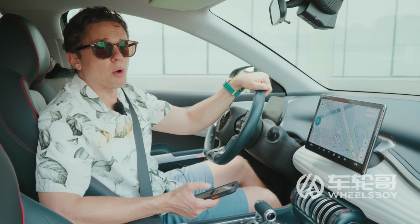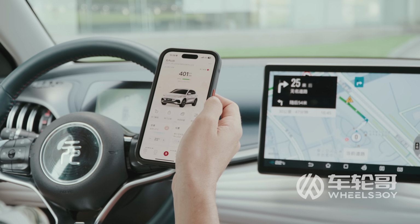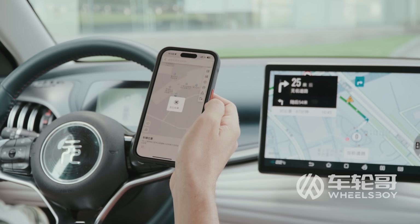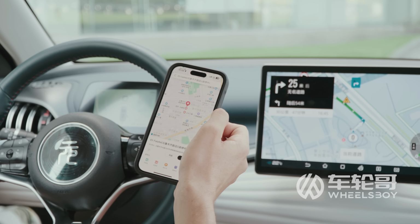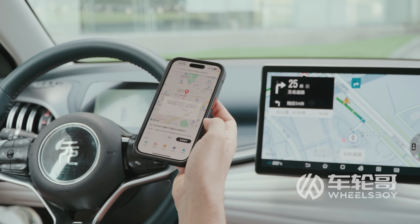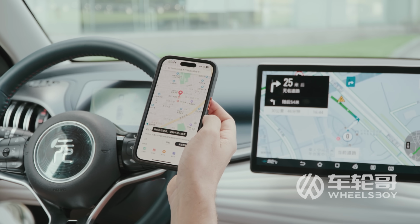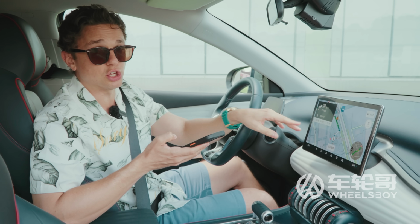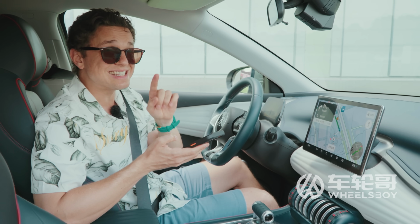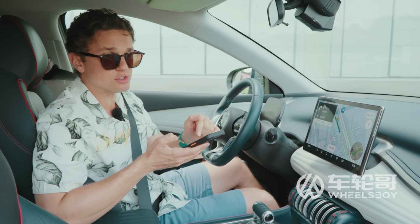My favorite feature, however, is the ability to input a GPS destination into your phone here via the app, of course, and then send it directly to the center screen so you can just immediately start navigating there. This is really useful in a world in which we often get addresses for where we're going via our phone, so you can just copy paste it straight into the app and send it straight to the screen instead of having to input it yourself. Unfortunately, it seems as though this feature is only available on the domestic Chinese language version of the app and not the global one.